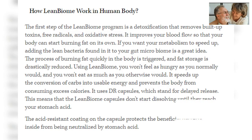How does LeanBiome work in the human body? The first step of the LeanBiome program is a detoxification that removes built-up toxins, free radicals, and oxidative stress. It improves your blood flow so that your body can start burning fat on its own. If you want your metabolism to speed up, adding the lean bacteria found in it to your gut microbiome is a great idea. The process of burning fat quickly in the body is triggered, and fat storage is drastically reduced.